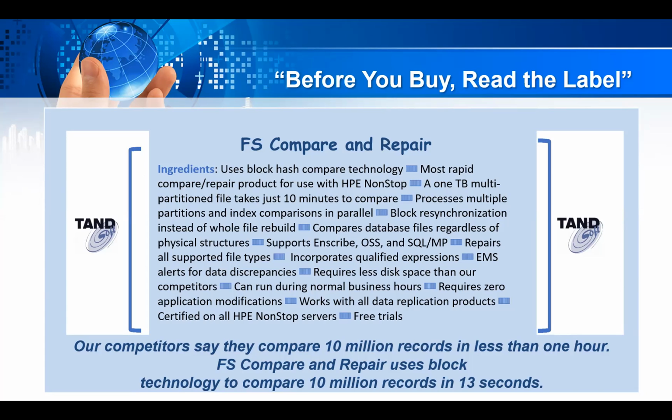It supports Enscribe, OSS, and SQL/MP. With the product, you're able to identify, report, and resolve row or record, field or column discrepancies, and any other data discrepancies in, let's say, an unstructured file. It's very fast. It processes multiple partitions in parallel. It can also repair a corrupted file if need be. It generates EMS alerts on certain comparison results. And also you can have reports. There is SQL access to generate reports as you wish and cater to your needs. It can be run during normal business hours, which is very important. And it works with all data replication products.